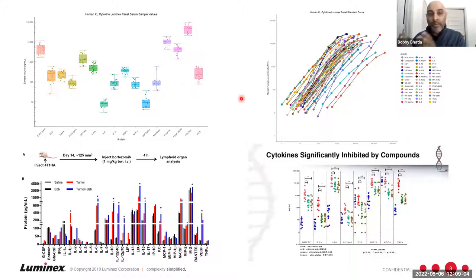Or if you're working with viral titers and you are looking to see how those viral proteins are affecting healthy donor cells, you're looking at anything, whether hormones, inflammatory markers, or intracellular markers, and so forth. And the whole point of the picture is that you don't have to be limited to just looking at one gene or one protein at a time in traditional assays. That's the part of Luminex technology.